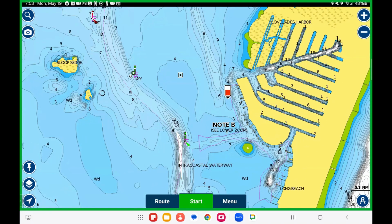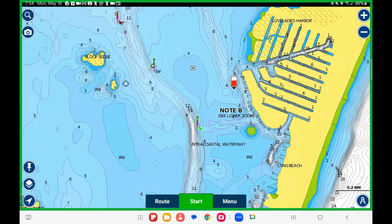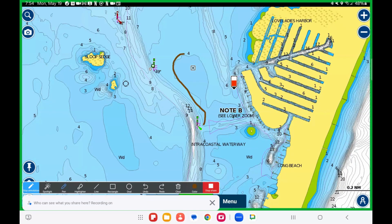There's a neighborhood here on the right. I want to highlight how to get into it. The Loveladies neighborhood here. You have to really pay attention on your way in, and it can be kind of tricky. So yeah, I do have that sandbar. You can see it. All right, so you have a sandbar right here. You should have a set of sticks going in there. And then once you get in there, you have to go right along the houses and hug that bulkhead to get in there.